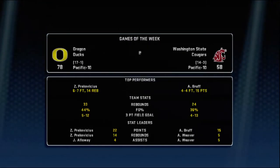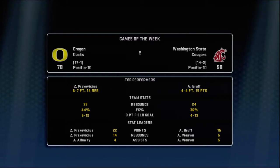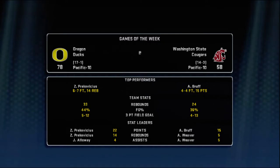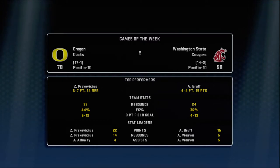And two teams, each enjoying a spot in the top 25. Oregon got together 17-1, defeated Washington State. This game wasn't as close as I expected it to be, but there still was high-level basketball played. I expect we'll see more of both of these teams in the future.